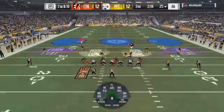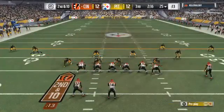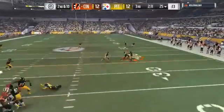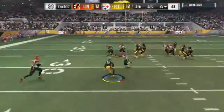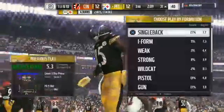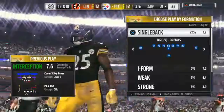They send Green to the left on his own. The play fake to Hill. Dalton, looking for his tight end, Eifert, and it's intercepted. A great read, and it's picked off. And his guys are going to take over at the 31-yard line.